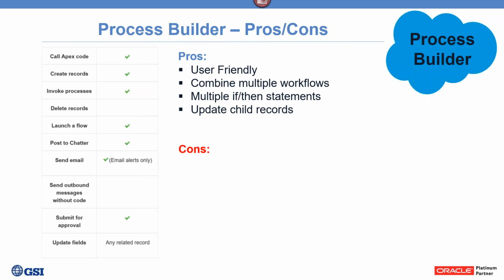And on the con side, you cannot edit the Process Builder once it is created. However, you can clone it and make the updates, and they'll all be kept in the same records. So while you can't edit it once it's created, Salesforce has provided some capabilities that allow you to manage them effectively. The troubleshooting is not great. You can't tell who created or when the Process Builder was created or the ID for the process. The troubleshooting has to be done in a debug log. You also cannot specify error messages.